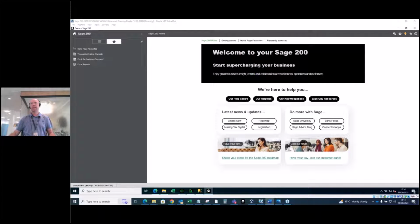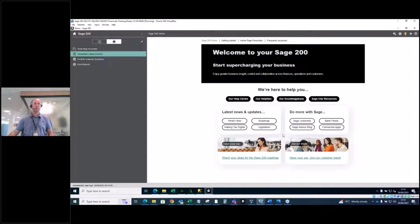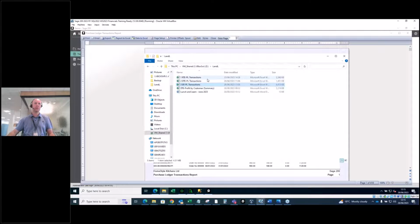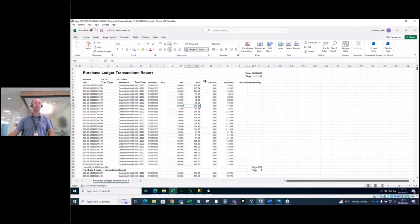So if we want to look at just a standard report, the transaction list and current, if I was just to preview it without any criteria. So we've got all of the information on screen there, formatted for printing purposes. If I was to do report to Excel from the top of the preview, I'm going to get this type of information. So report to Excel will, as standard, export everything into Excel that you can see on the preview itself.